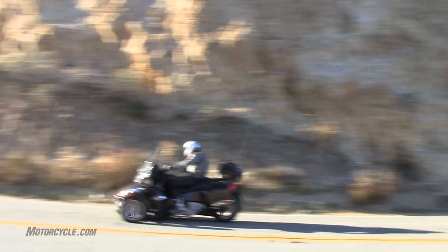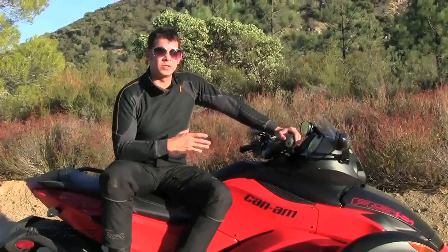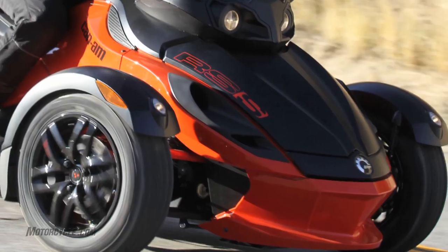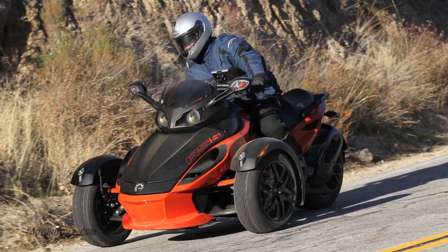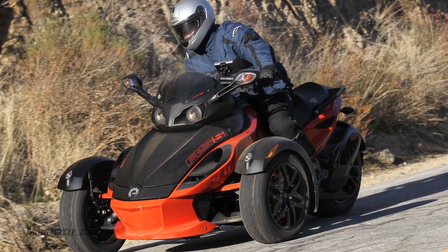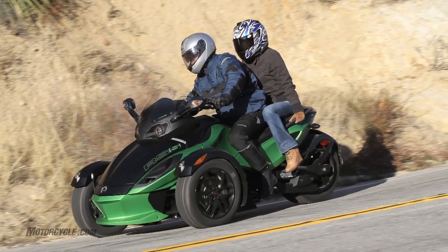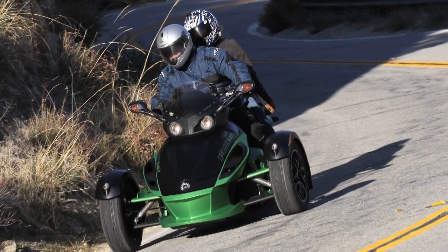One of the big differences is when you jump off of the RT onto the RS, the RS is so much more visceral. You've got the wind in your face. You're hunched down a little bit more into an aggressive sport riding mode. You hear the engine. New for 2012 on the RSs are Fox Racing shocks. So they're upping the ante as far as the performance of this bike goes over the RT.